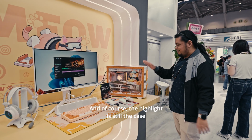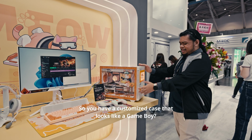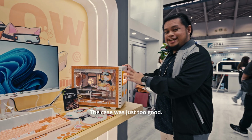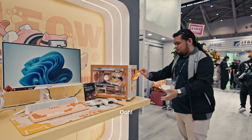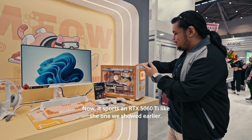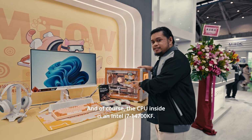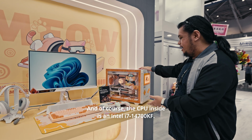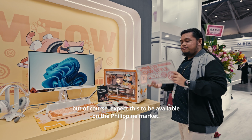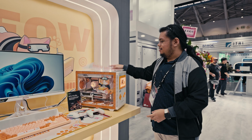The highlight is still the case, because you have a customized case that looks like a Game Boy. Sorry for that, the case was just too good. It sports an RTX 5060 Ti like the one we showed earlier, and the CPU inside is an Intel Core i7 14700KF. We don't have word yet on the pricing, but expect this to be available on the Philippine market. It's just something special.